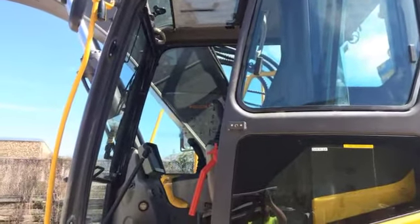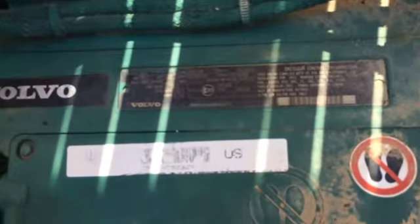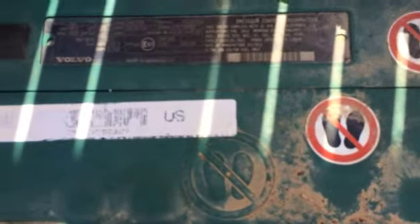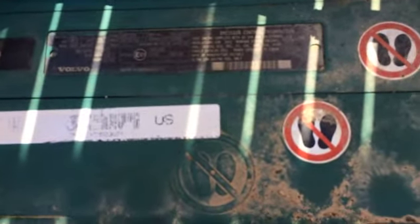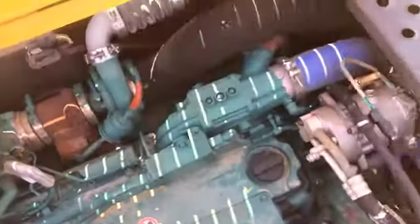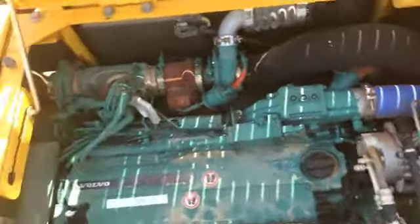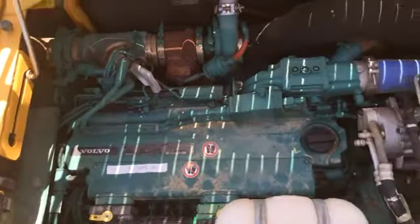We're going to talk about the engine. Okay, this has got a Volvo D6H engine. It's a 173 horsepower engine. That's a gross horsepower rating, probably something like 150 net. This machine's got an 86-gallon fuel tank, which will run, I don't know, 12 to as many as 16 hours on a single tank of fuel, depending on your application.